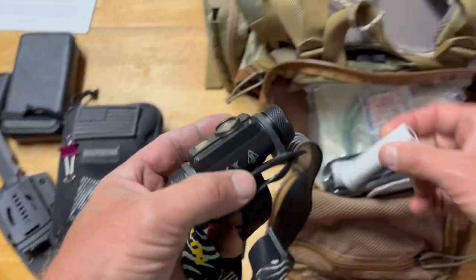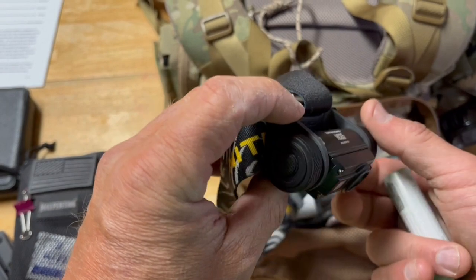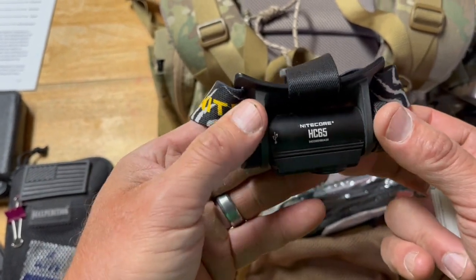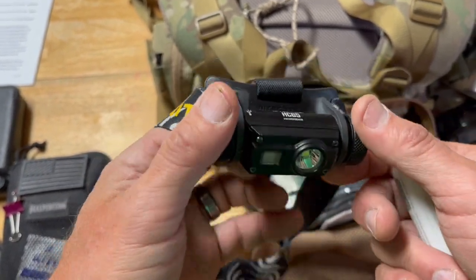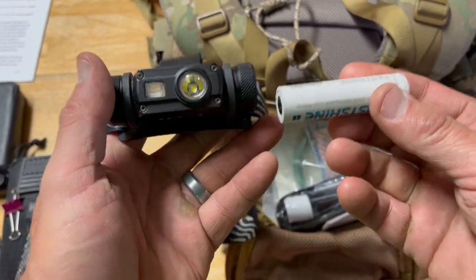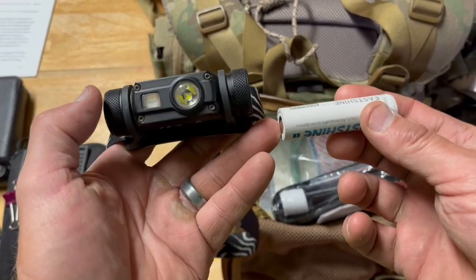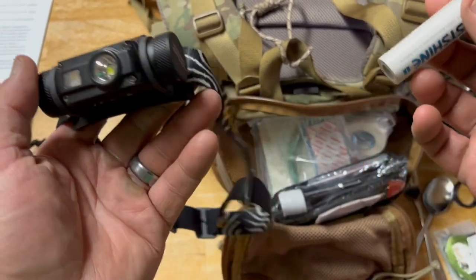Lights. I love Nightcore. Nightcore lights are worth every penny. This is their headlamp. This is the HC65. I love this lamp. It's awesome. I do keep the battery separate from the lamp because they just seem to last longer. They don't discharge. And I'm going to go through and charge all of my batteries up.